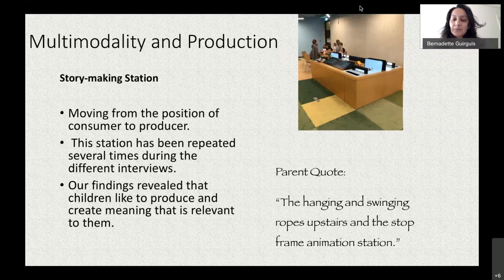So what is that stop frame animation? The kids love it most. As you can see in the picture, it's the most crowded station. It's a technique in making movies. There are objects that students or children can physically manipulate, changing the position in small increments. And then there is the button where they can capture the image, and then they can add text, probably dialogue, or they can create their own story.